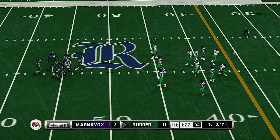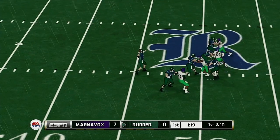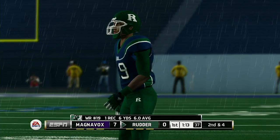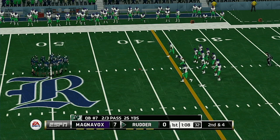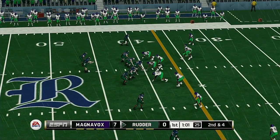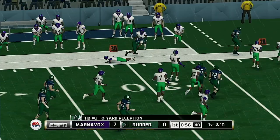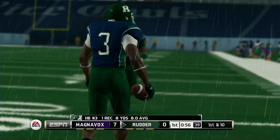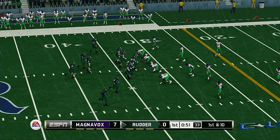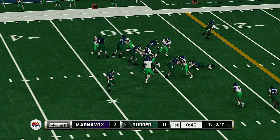First and 10. Ball on the 47. In the shotgun and five wideouts. Complete. He's down. That'll make it second and four. Great concentration to haul it in. Steps out of bounds at about the 33-yard line. From the 33-yard line, first down. The 30.